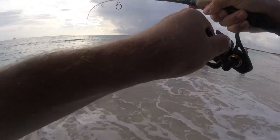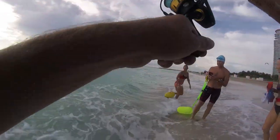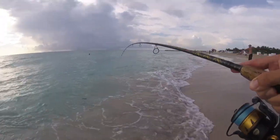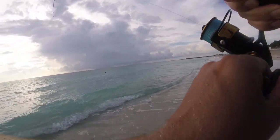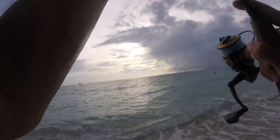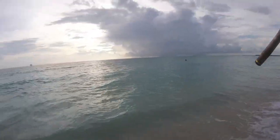That's a snook. Snook, yeah. He's a little small. I put on a smaller bait, so I wanted to catch more fish. Ooh. He's probably right on the line, but I don't keep him anyways.